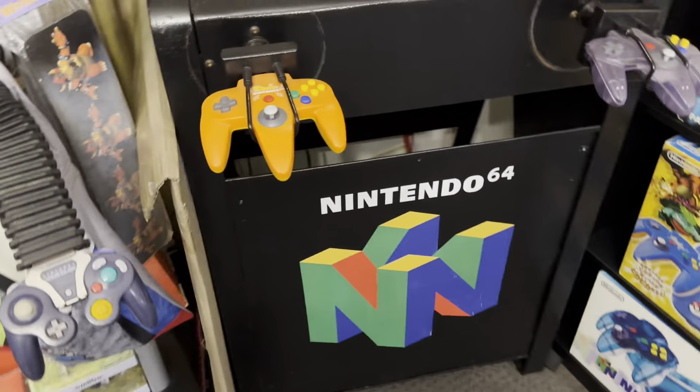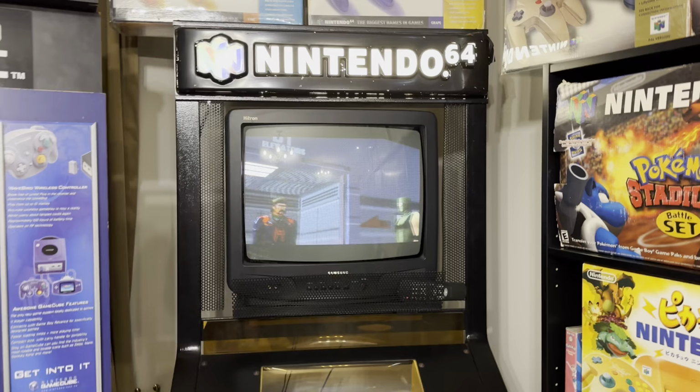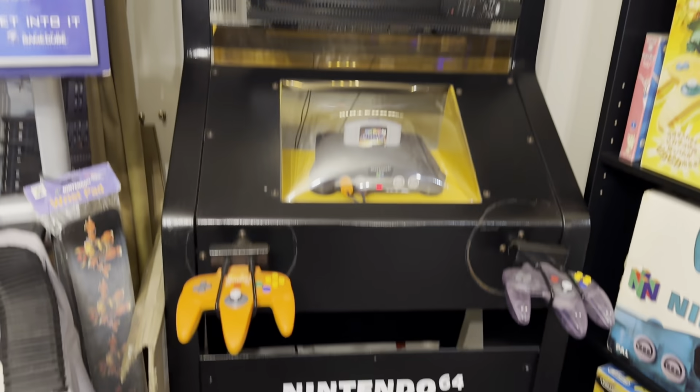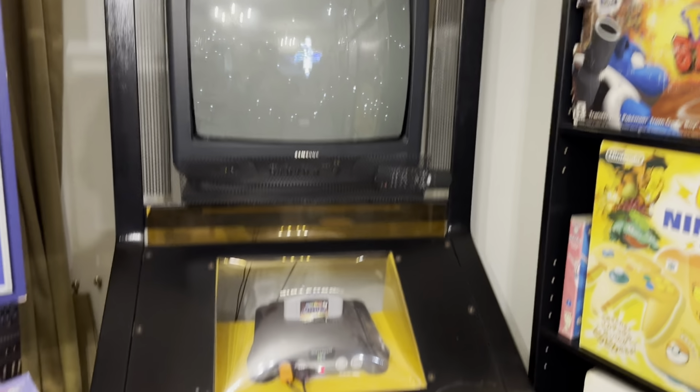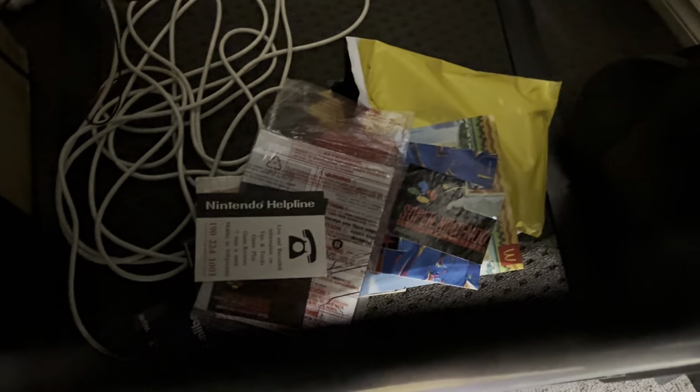Don't worry about that. The cool Nintendo 64 kiosk machine. Love this thing. It looks so cool. I remember when I started collecting, I was like, I have to have this in my collection one day. I have to find one. And I did. And I've got it. And I look after it. And I love it. And also, you can see through here, I've got lots of yucky wiring. I don't really show stuff like this in the collection. And we've got bits and bobs here.